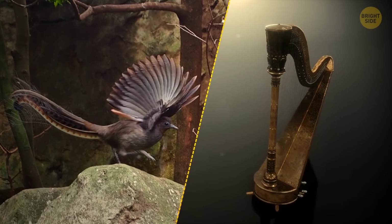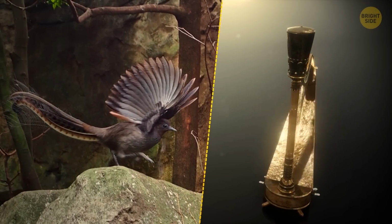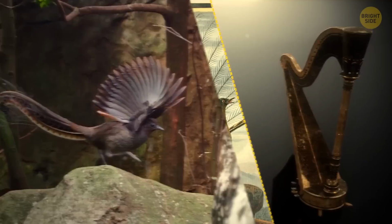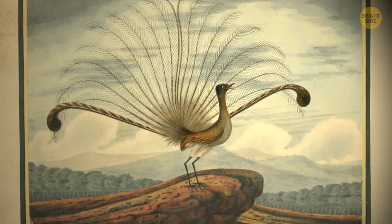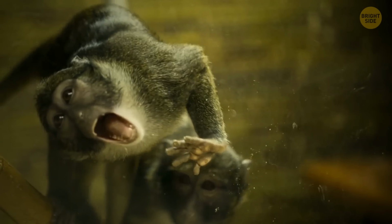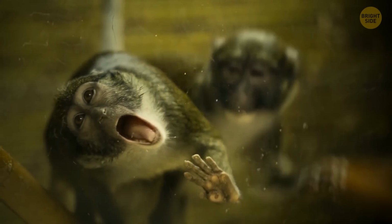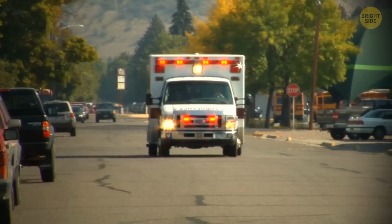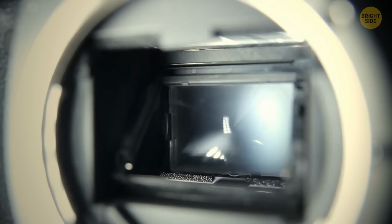The lyrebird lives only in southeastern Australia and the island of Tasmania. The bird has such a strange name because of its tail. It looks like a lyre, a stringed instrument of the ancient Greeks. Lyrebirds are known for their ability to imitate other birds, and not only them. The bird copies animal screams, human voices, chainsaw noises, car and fire alarms, and even the click of a camera.